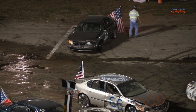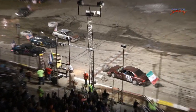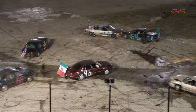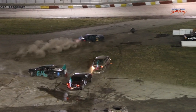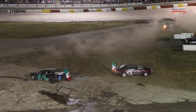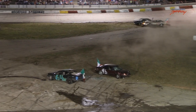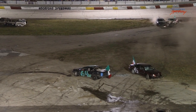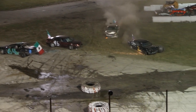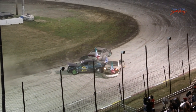If the USA scores it again, it's over. Here we go, get ready. Here we go, let him roll. Get up, Steve. Jeez. Hey, good idea to start it again. We might be out of Mexicans. No, wait. One lone Mexican on the backstretch still standing tall. USA trying to seal it. Look at this. USA, USA.